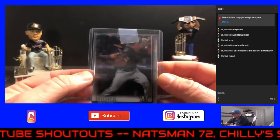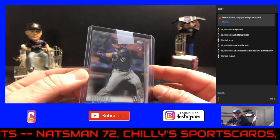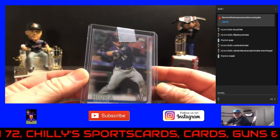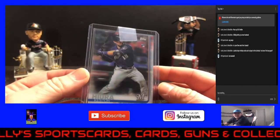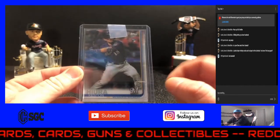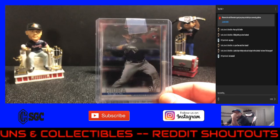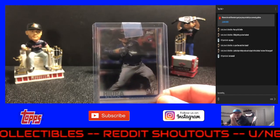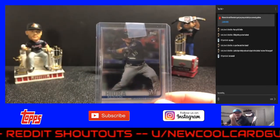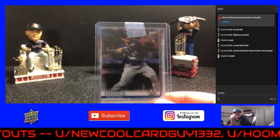I don't know how well the camera will pick this up, but if you can see there, it's a 3D card. It's a 3D image, and they did not make everybody in the set, but these cards are highly underrated. I think there's only 5. Last year, I think they were out of 269. They're not actual serial numbered, but Topps does release the print run number. I think they were 269 last year, and this year they're 5 something.